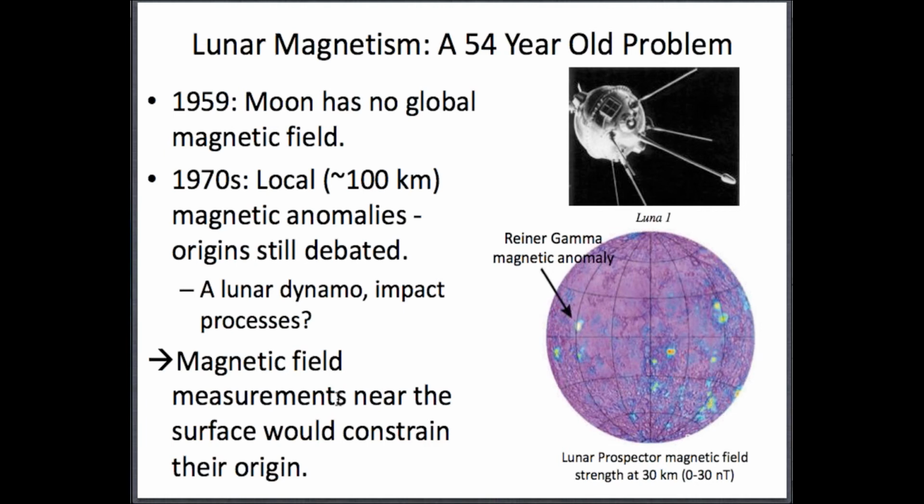All right, so let's start talking about the science of this. Really, it's a problem that goes back to Luna 1, which you see over there. The very first Soviet probe had no cameras on it, just a magnetometer, and came back with the surprising realization that the moon had no global magnetic field whatsoever. This is why it was even more surprising when Apollo went up that there were local crustal magnetic anomalies detected by sub-satellites that were kicked out by Apollo 16.